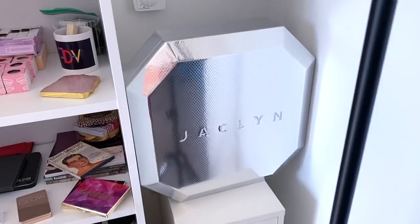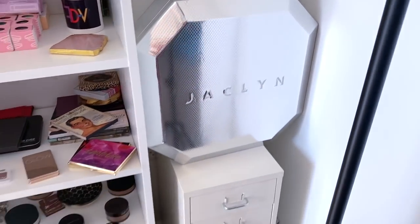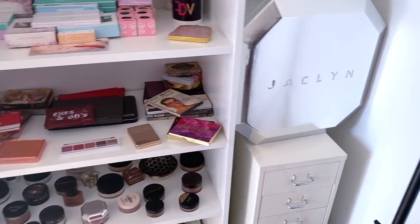This is Jacqueline's PR box. This is from her first collection from her brand, which were the highlighters. And then right here are all my paperwork, receipts, everything that I buy for here is in there. Taxes.